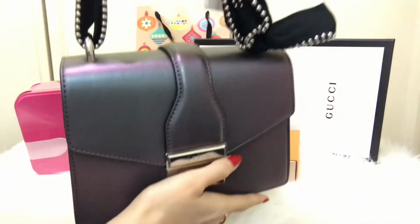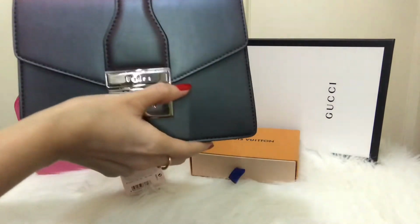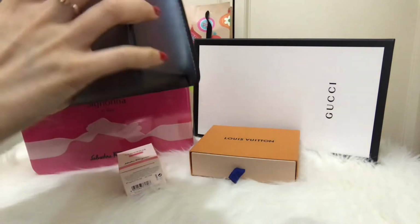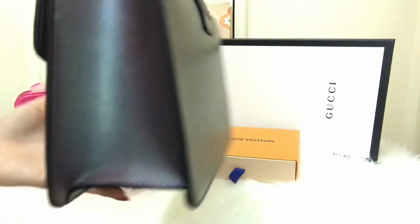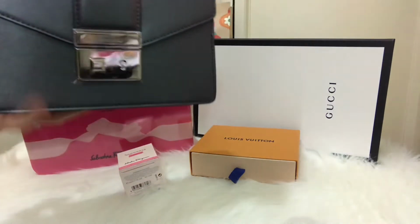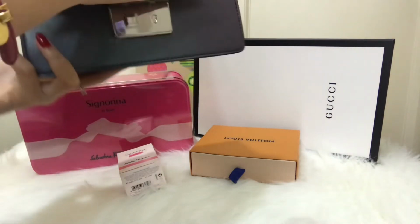Ta-da! A crossbody bag. You guys really know my style. I love crossbody bags. This is super cute. Love the unique color of this bag.